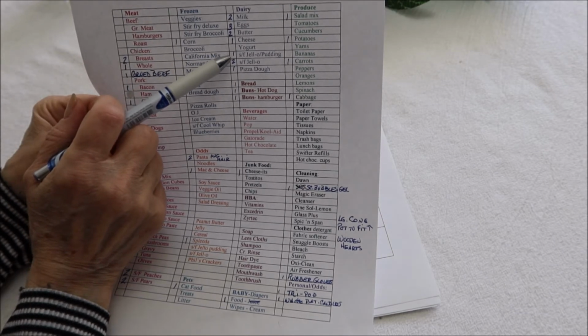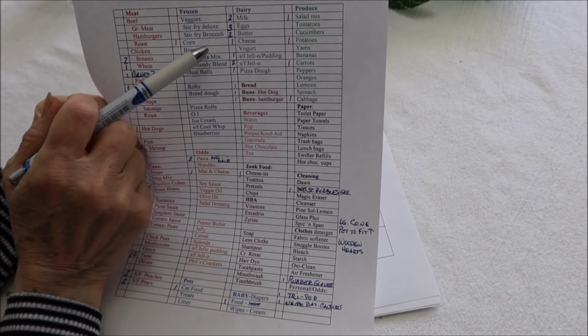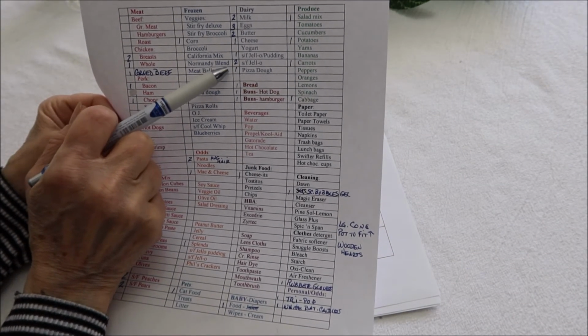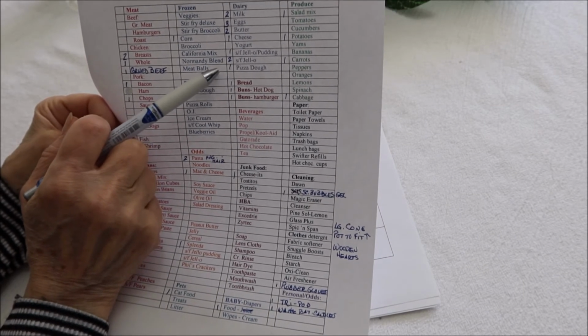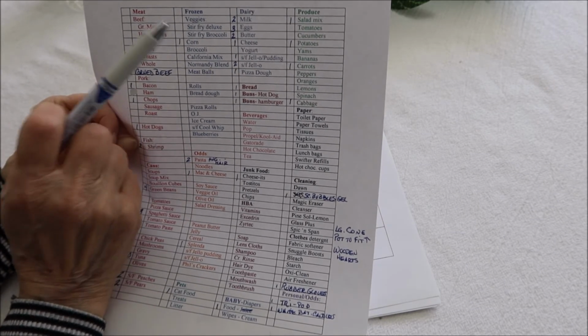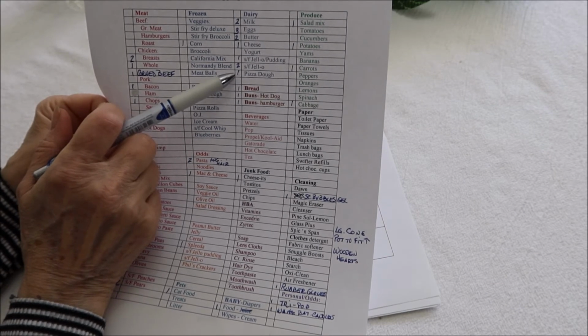I need the sugar-free pudding that I put in my husband's lunch, and the sugar-free Jell-O, which I snack on late at night. And I need 1 package of pizza dough. And that's the Great Value pizza dough roll. And I actually like this better than Pillsbury.